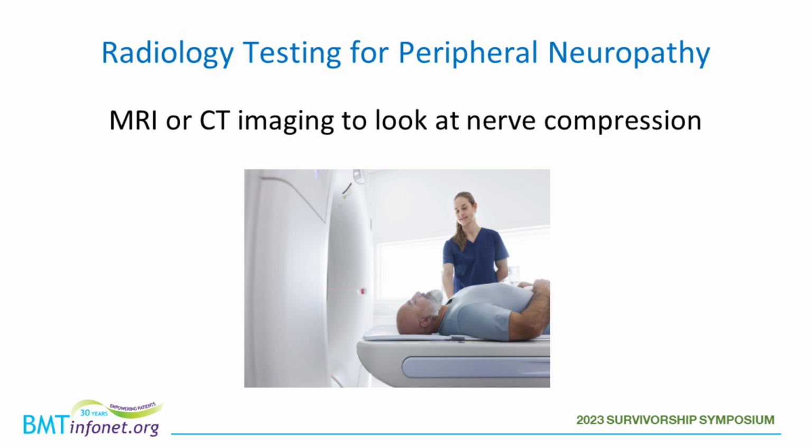Next are radiology imaging for peripheral neuropathy, which is a very common first step. So, for example, if you're having neuropathy symptoms in your arm, you want to make sure that in your neck there aren't any nerves being compressed. Nerves can be compressed for many reasons, arthritis, herniated disc. If you have a type of cancer that can cause bone damage or masses, they would look for that as well.